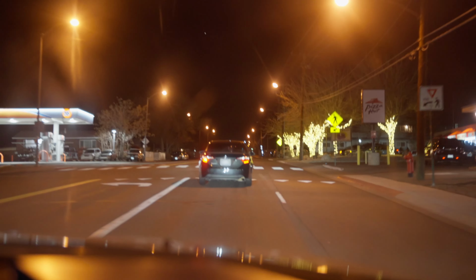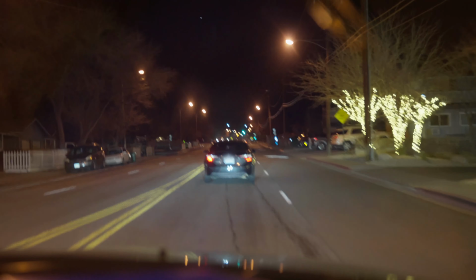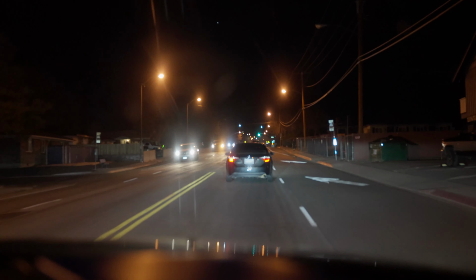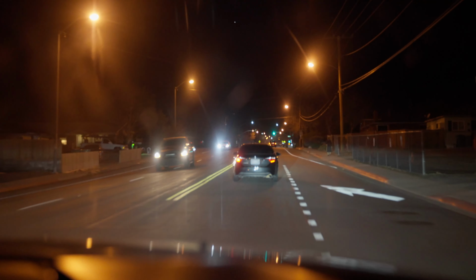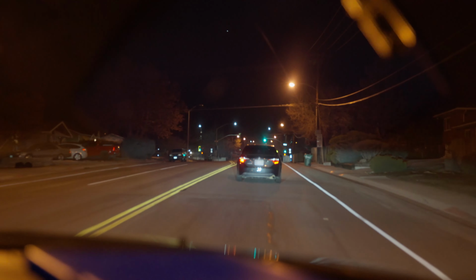So this car was going pretty fast up Keystone near 4th Street. And now we're just watching it, see how it drives, because it caught my attention. I've noticed that it has a brake light out, so we might stop them, just educate them that they have a brake light out. A lot of people don't know they have their brake light out, so I like to let them know.